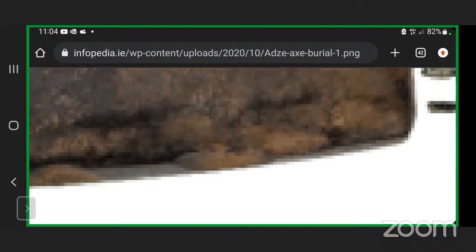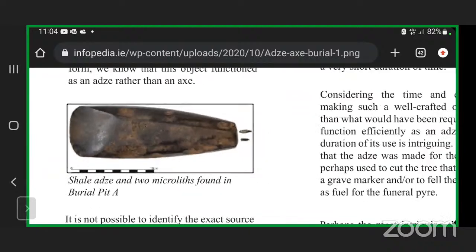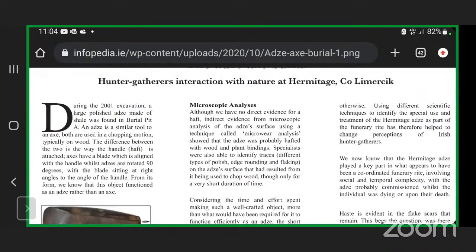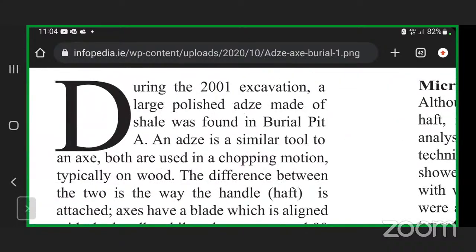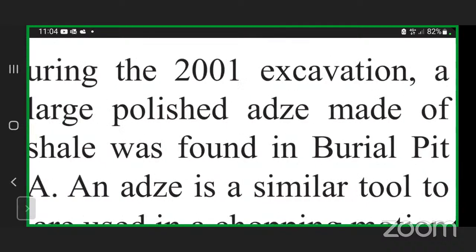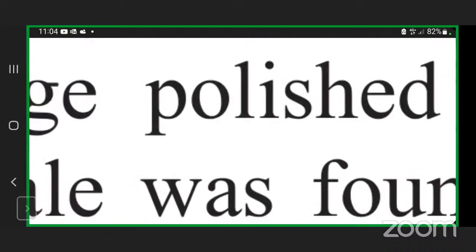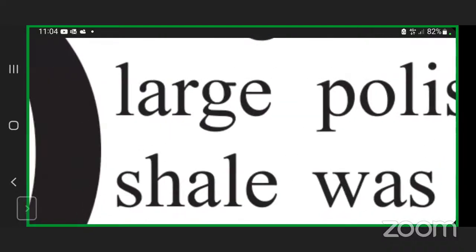And to be honest with you, Bill, it's talking about this academic piece, Bill. Right, there it is. It says it there, Bill. A large polished axe made of shale, Bill. And do you know what, Bill? This looks like something from the Penmaenmawr Axe Factory or something similar. Obviously, it's not.